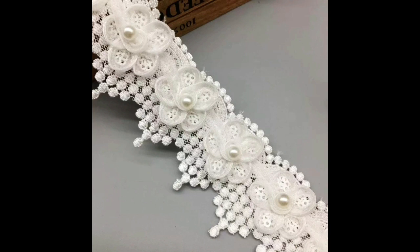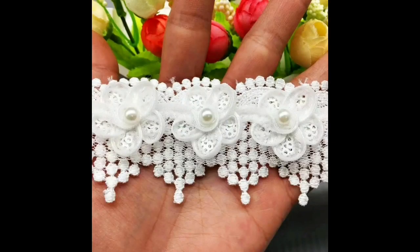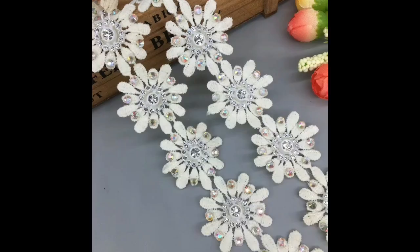Then we have a yard of sequin ribbon flowers, £2.15. A lot of these have little tassely bits. Oh, just loving them. I cannot wait. And because it's all coming from one seller, they'll all come together. That's what I love. Then we have 1 yard of 3D diamond daisies, £2.17.